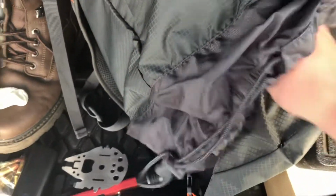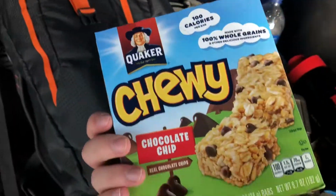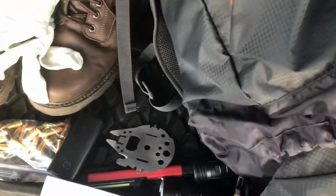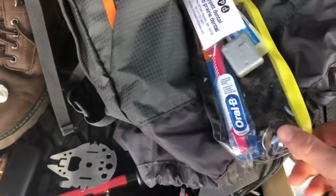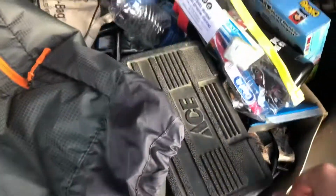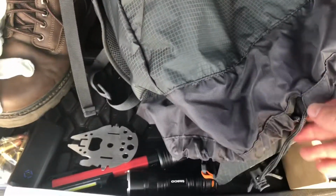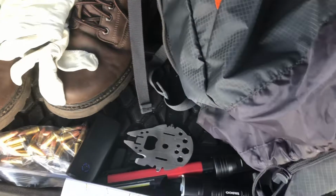So in here first, I've got a container, some granola bars, just a little bit of food, toothbrush, toothpaste, floss. That's pretty handy to just keep in your car anyways, because sometimes you end up spending the night somewhere you weren't planning on, at least I do.